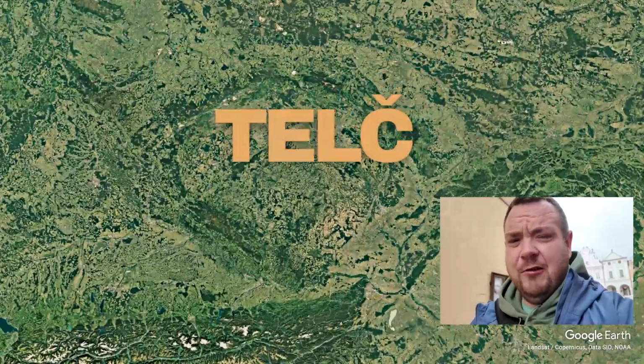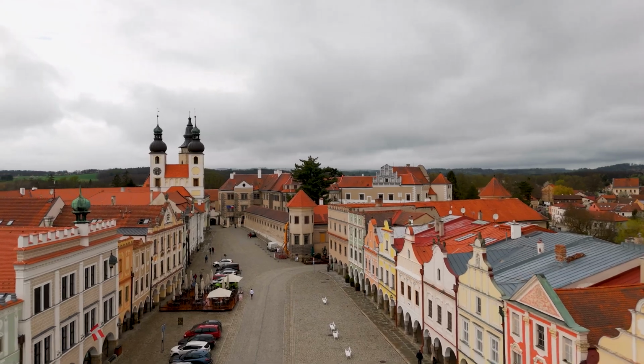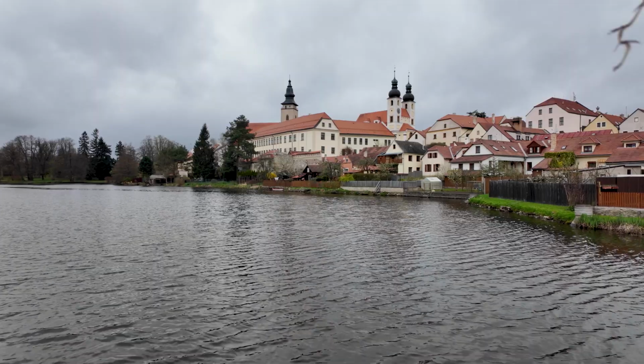Okay, so I'm now in Telch, a bit like talc, but with an E. It's another UNESCO World Heritage site here. I like those. We've got a lot of those. Telch has this incredible history, basically rising from the ashes after a massive fire. It's quite the comeback. I'll show you around and tell you what makes Telch tick.